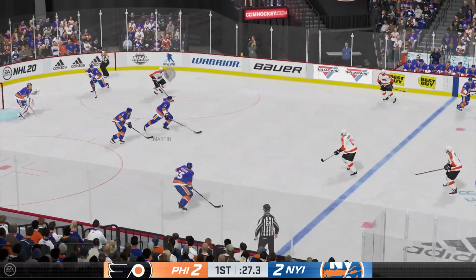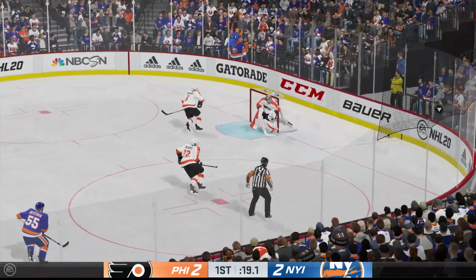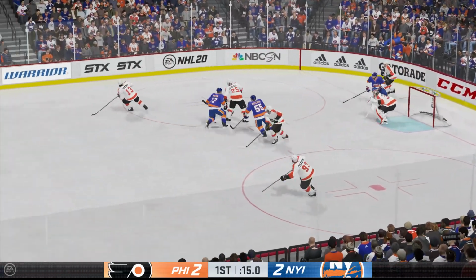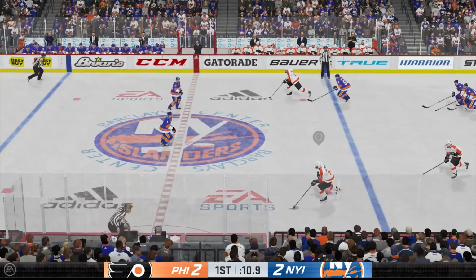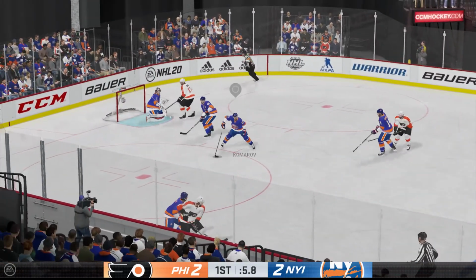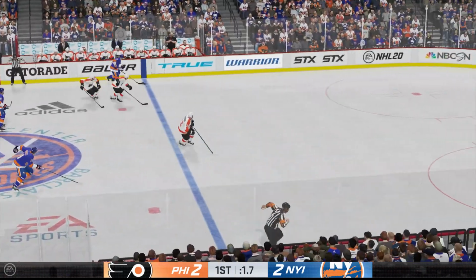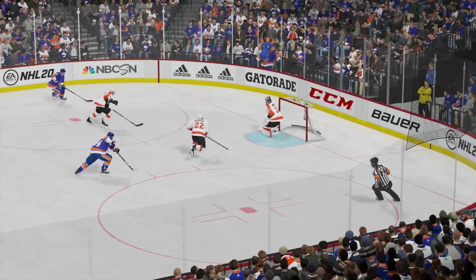Taken along the wall by Komarov. Looks to pass it to Boychuk. Sends it in deep. Philadelphia's got the puck along the wall. Voracek's got it into offensive territory. Set it out in front, and that's broken up. Dishes it to Martin. A howitzer.